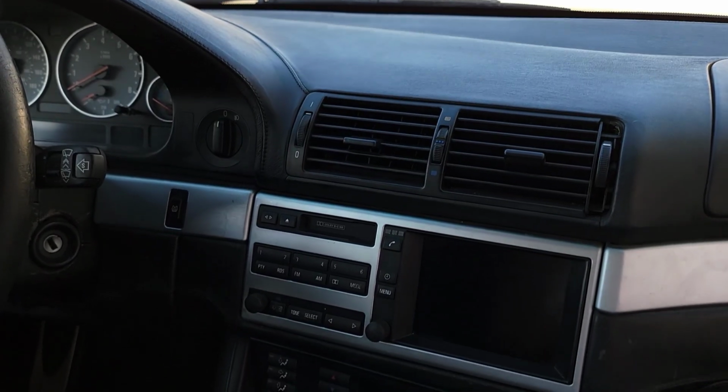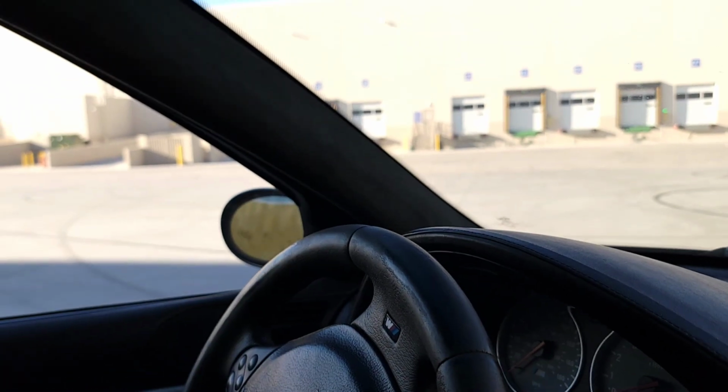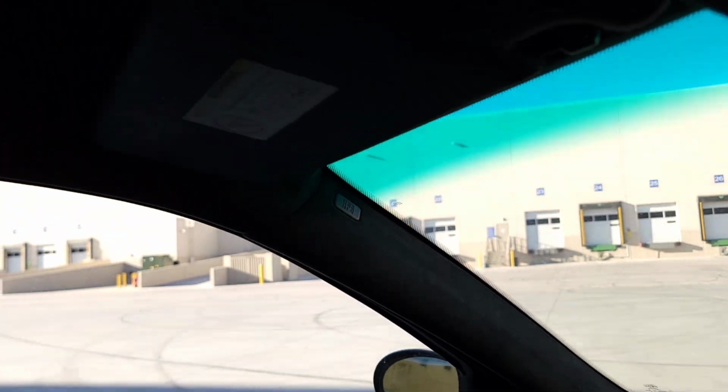This car is in really terrible condition. Almost everything on the exterior needs work or completely doesn't function, like the mirrors, the rocker panels are dented. I have a full video of this car going over everything that's wrong with it, so make sure you go check that video out.